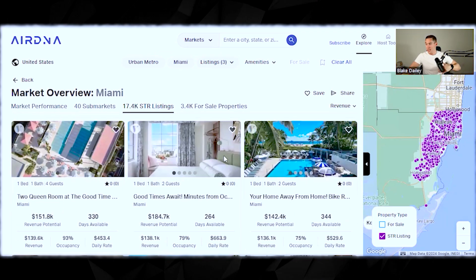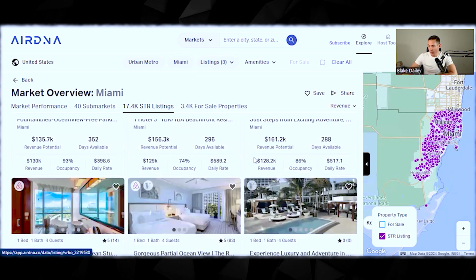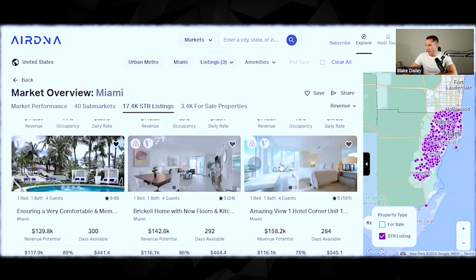So what you're going to do is essentially go through here, scroll and find the similar quality listings that you're going to buy. So maybe you're not going to be beachfront, you're going to be more in the city in Miami, like in a condo, maybe it's got a pool, right?